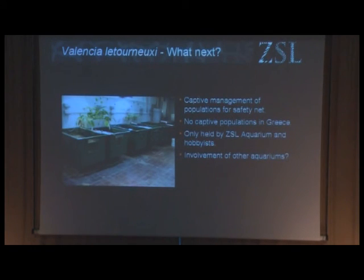Captive management of populations as a safety net is considered a key priority for this fish, given the threats it faces. Unfortunately, there's no captive populations of the fish in Greece. The only public aquarium that's keeping the fish is ours at London Zoo, and it's held by several hobbyist collections in Germany, Spain, and Britain. But obviously, that's kind of a precarious place for a fish of this level of threat to be kept in. So obviously we're seeking other aquarium involvement in the future.